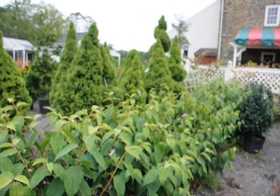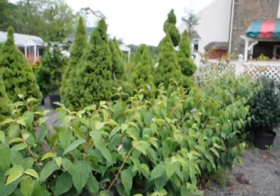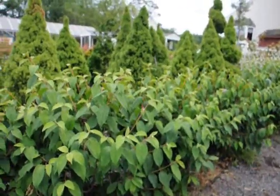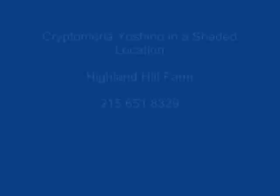So give us a call at 215-651-8329. We do deliver and plant these up and down the East Coast. We have viburnums both potted and balled and burlapped from in the field. So give us a call, 215-651-8329.